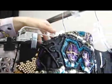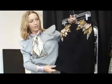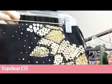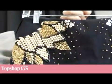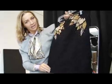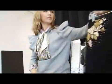Don't be afraid of a bit of black and gold when you're doing this look. We like black and gold, and if you look at this skirt, you see the way the detailing here is almost a bit like military epaulettes or something. Again, it's that quite take no prisoners kind of glamour. That's what you're looking for.